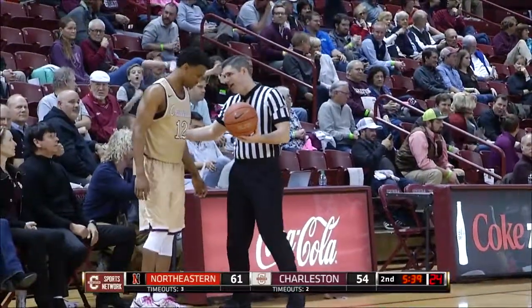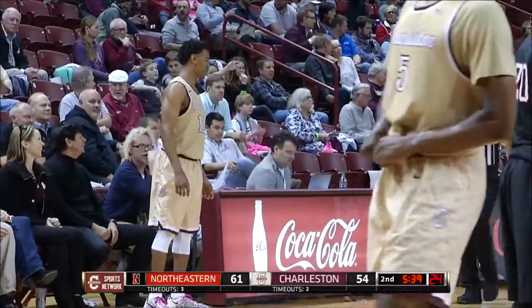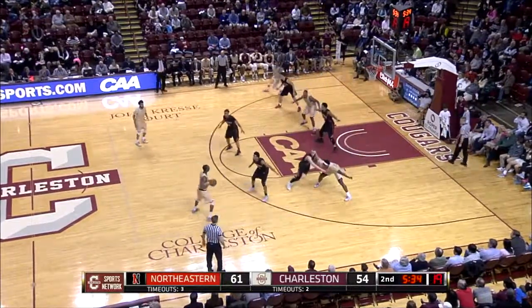And then on Sunday, they'll be at Northeastern up in Boston. So good luck to the ladies as they try to extend that winning streak. So back to action.